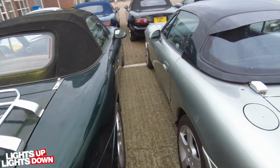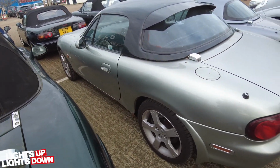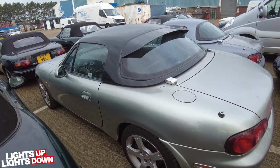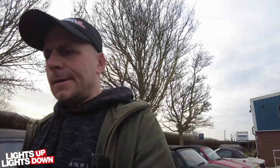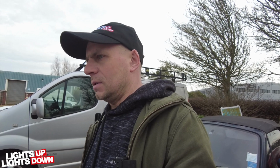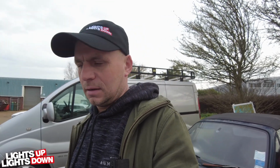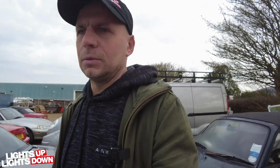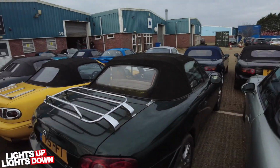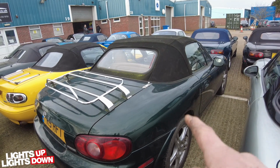So this Mark 2.5 came in for some seals, but unfortunately the works have gone to the point where the customer doesn't really want to carry on with it. So I think we've now purchased the car. One of those things. Got too many cars here at the moment. I'd rather not have had it, but we get lumbered with them sometimes, but it's part of the business. So that's that. So this Mark 2.5 arrived yesterday.